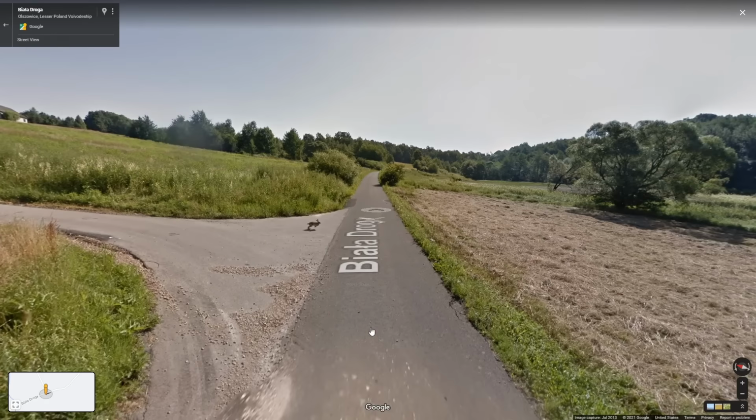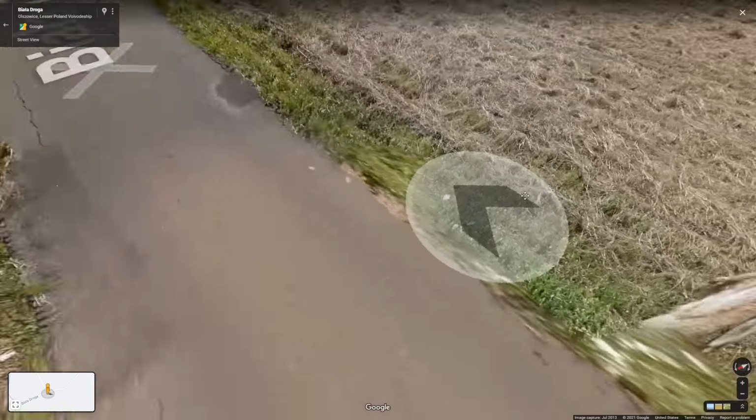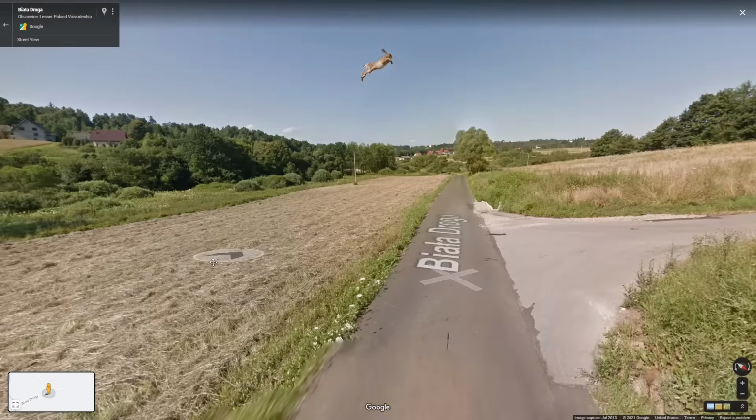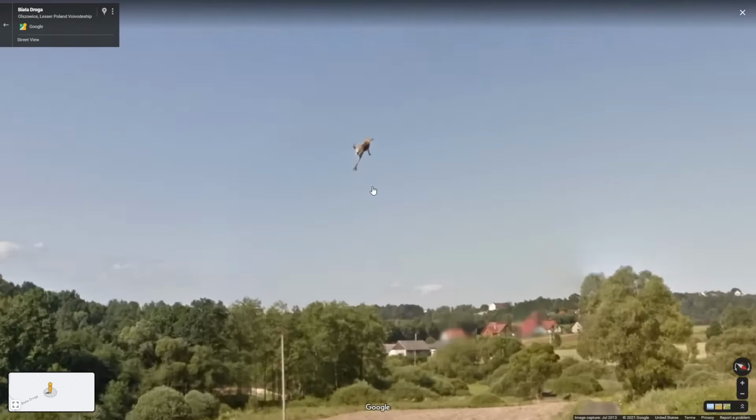Flying rabbit. So there's this road in Poland where you'll come up to this rabbit and it kind of just looks like it gets up and flies away. It's pretty cool. It's pretty funny. What's probably going on here is this rabbit is getting hit by the Google car. It's kind of crazy too because he gets air.